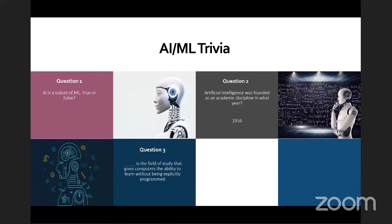The third question: dash is the field of study that gives computers the ability to learn without being explicitly programmed. There should be a question mark over there, but what is that? AI? Machine learning? AI? Machine learning.